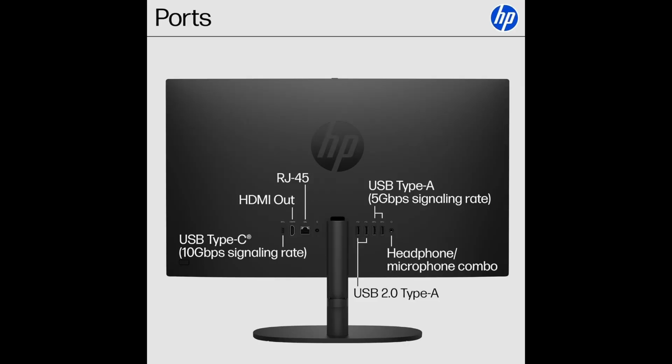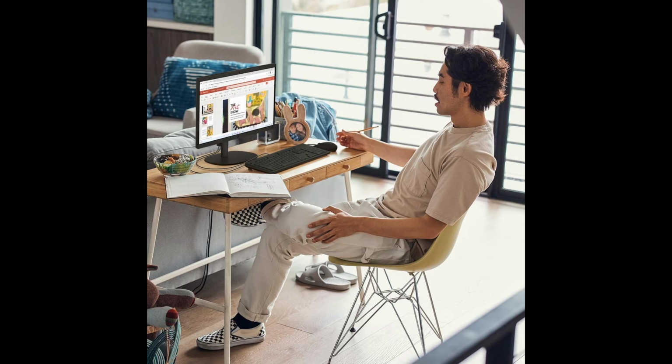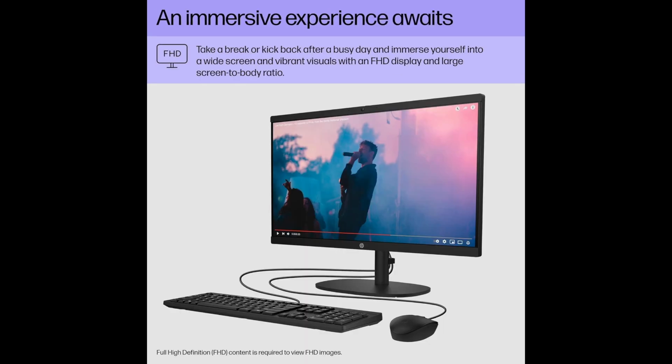In terms of design, the HP 2025 features a sleek jet black finish that blends well in any home or office setting. Its all-in-one form factor saves desk space, reduces cable clutter, and creates a clean, organized workspace. Weighing around 11 pounds, and with compact dimensions of 15.8 by 19.3 by 6.5 inches, this desktop is easy to place anywhere you need it.